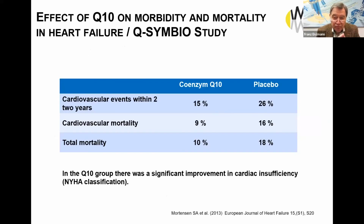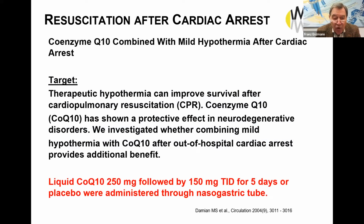Next. The study by Mortensen is one of the biggest studies. When I was also within the group of Q10 Association, which I founded also with Mortensen, we recommended this study. And I recommended the fluid, but they took the pharma-not formulation because it was a capsule and the fluid was too complicated for them. But the results are fantastic. As you see, you just take 50% of cardiovascular events, mortality, and total mortality. And the problem is cardiologists don't care about that. It's unbelievable.